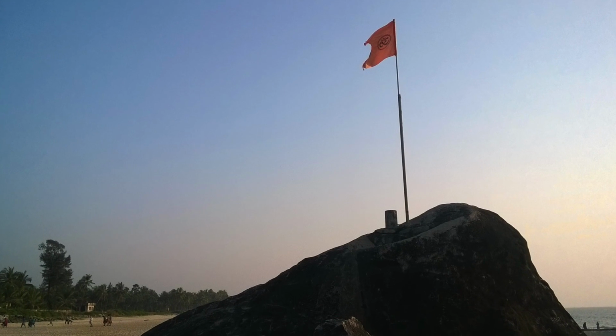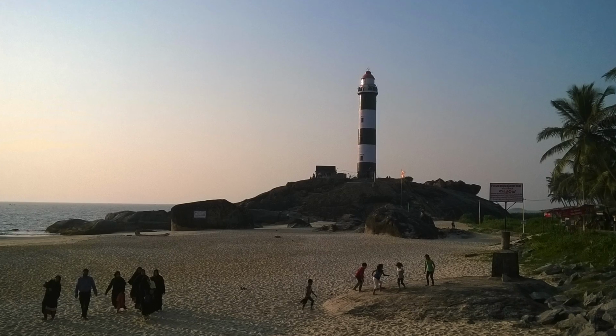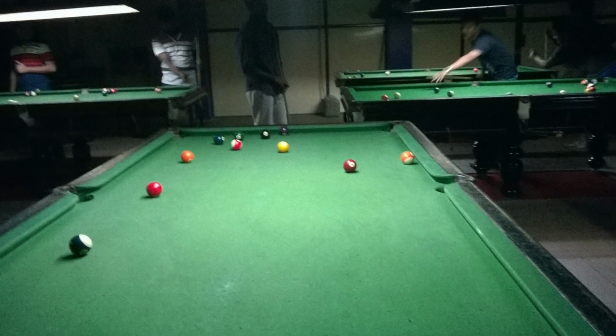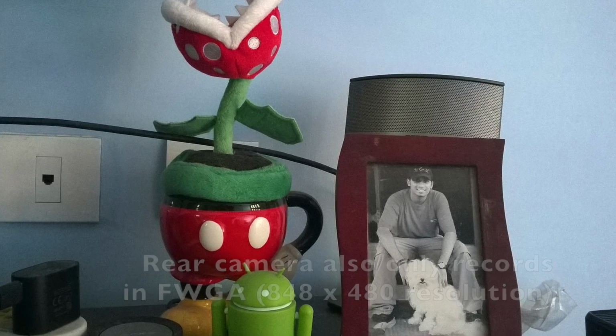It does a decent job in daytime images, and the imaging algorithms tend to push color saturation, which makes images look more vivid than they generally are in real life. That being said, pictures taken in low light situations are often dull and tend to have a lot of noise creep in. And just like the front-facing camera, the rear camera can only record video in FWVGA resolution. This is probably because of that Snapdragon 200 processor though.